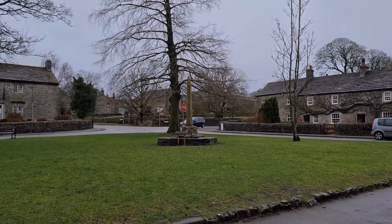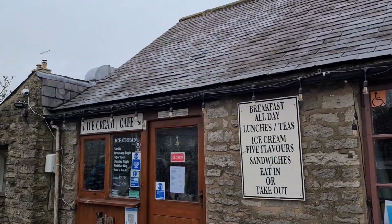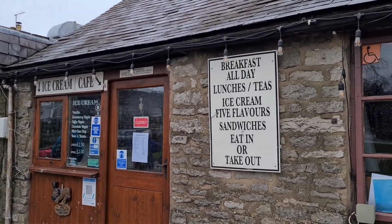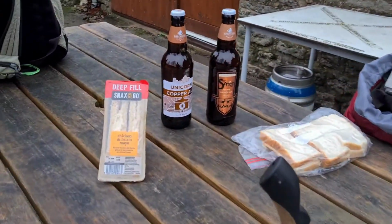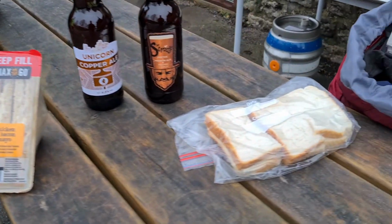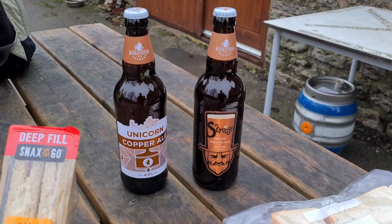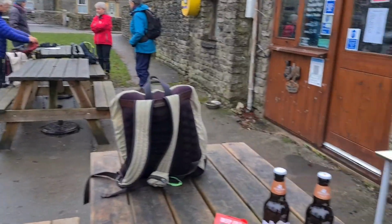with a really old stone in the middle there. And we've got the Bull's Head pub, and there's a nice little supply shop here, ice cream cafe, but it's closed. But it doesn't really matter if it's closed, because we have some excellent supplies on offer today. Shop bought chicken and bacon mayo, homemade jam sandwich, and a couple of fine Robinson's beers. Cheers.